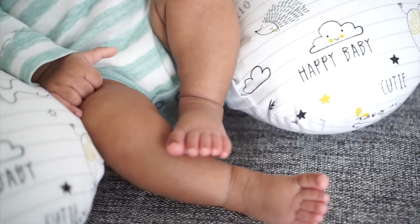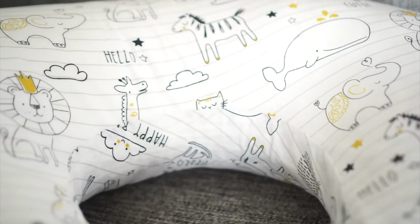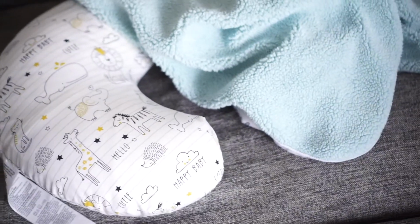So the next thing that we use all the time, and is just the holy grail item, is a Boppy. A Boppy is a pillow that's formed so that you can breastfeed, but we also use that pillow for her to sit in. We use it when she's hanging out in the living room.